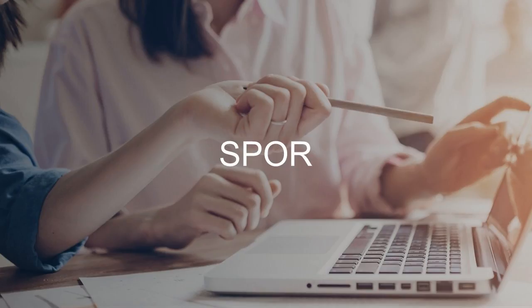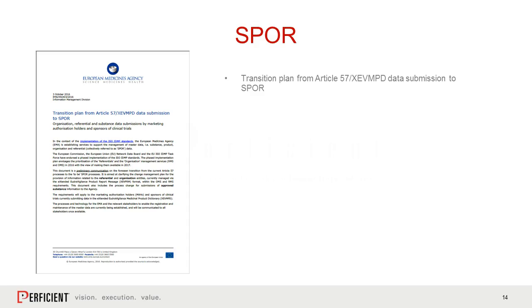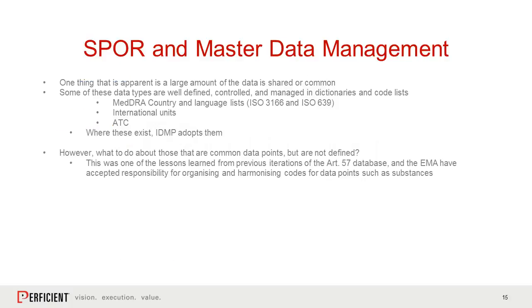So I want to talk to you briefly about SPOR, which is an initiative from the EMEA to take control of the data for substances, products, organizations, and referentials. One thing that became apparent from early iterations of IDMP, the EVMPD iterations, is that there's a large amount of data that is common or shared. Some of these data types are well defined and controlled and already in dictionaries and code lists, such as MedDRA, international units and ATC codes. And where these exist, IDMP adopts them.